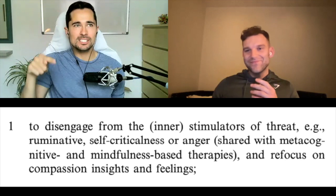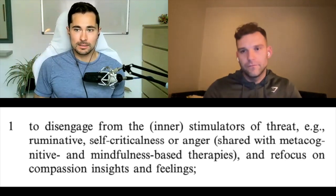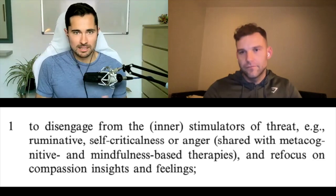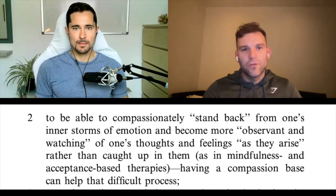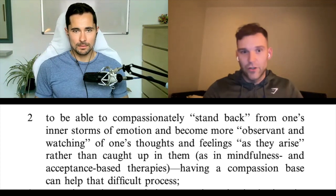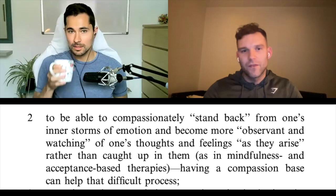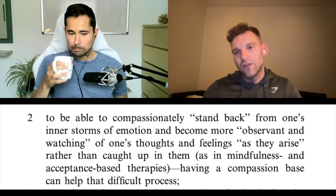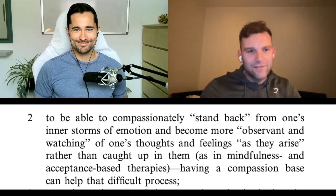But not just stop triggering ourselves, but also engage the soothing system internally by the techniques we can talk about. Compassionately stand back from difficult thoughts, and this involves utilizing the observing self. And also putting here as well, mentalizing. So kind of like mindfulness and that. Exactly.